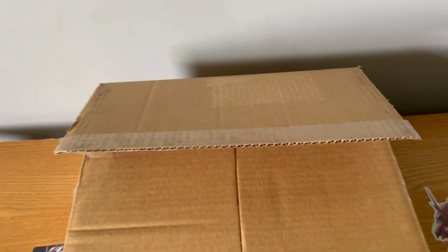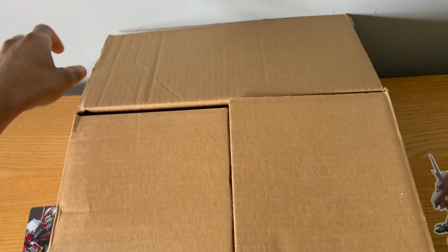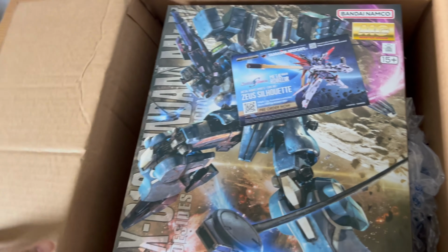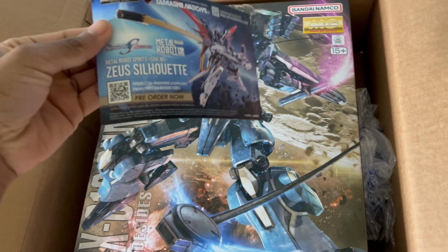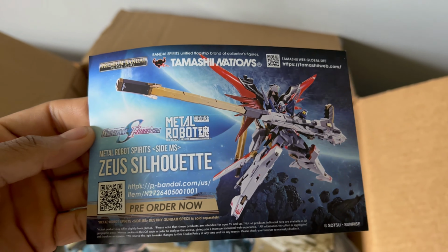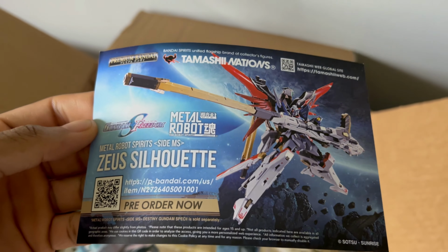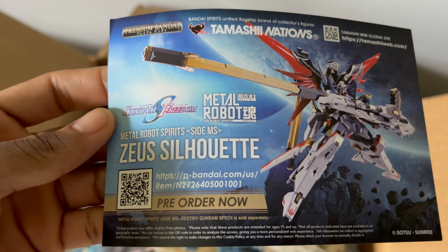So, this is a kit that I would describe as the epitome of exclusive P-Bandai model kits. And before we go ahead and look at just what that is here, we of course are going to be taking a look at one of the little ad cards, or whatever you want to call these things that comes with this thing. So this is called a Zeus silhouette, and this is from Gundam Freedom.